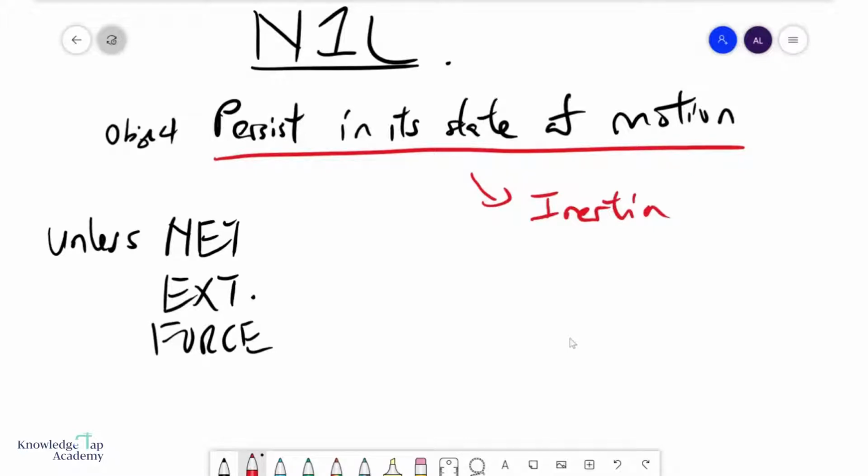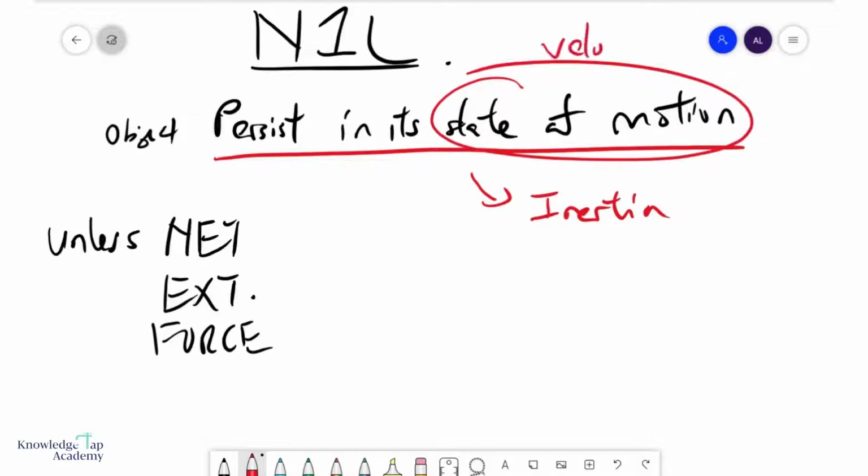So a state of motion could be at rest, or you could be moving at some velocity, and you don't really want to change that. Basically, you could even think of state of motion as a velocity. You want to persist in your current velocity. So just recall that includes both your speed and also the direction. You want none of that to change.